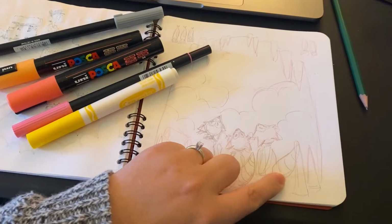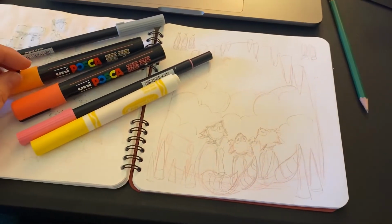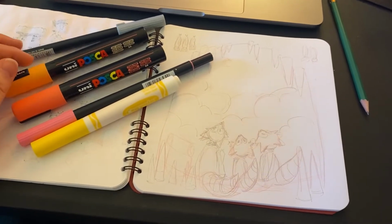And then these guys will be inked, but I'm going to do the color first this time. Usually I ink first, but maybe I'll like this better. Maybe not. Who knows? We'll see.